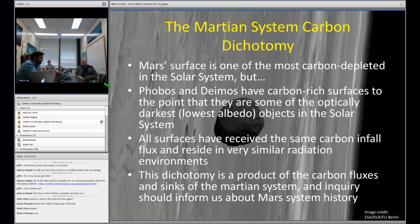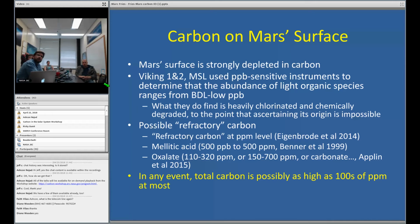So, like I said, it's backwards from what you see on Earth. Now, I'm going to try to show that carbonaceous infall is an important factor in the carbon budgets of all these surfaces, and yet all three of them are sitting in the same infall flux. They're residing in similar, not perfectly the same, but similar radiation environments, and yet we have this dichotomy. I like this because it's a good way to look at carbon as a way to pry into the history of a system or of a body.